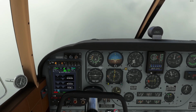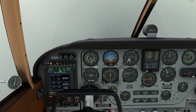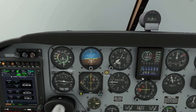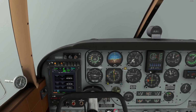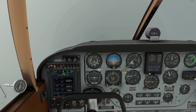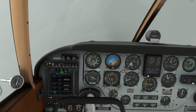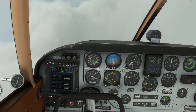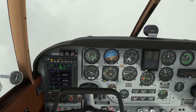Laughlin area traffic, Oscar Kilo Golf Papa Charlie is overhead the VOR at 6,600 feet on QNH 2982 and will be entering the holding pattern there. Laughlin area traffic, Arrow 36 Echo, still holding over the Laughlin VOR for another round, currently at 5,500, descending 4,000, Laughlin area traffic.